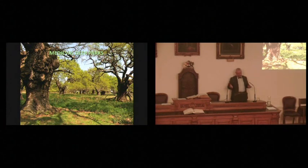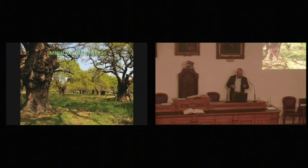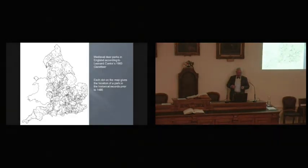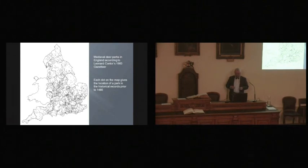Next, and of even greater importance, are the medieval deer parks. This map shows 1900 medieval deer parks in England, all mapped by Leonard Cantor in 1983. He published a gazetteer. It's a rare publication, but I've got a copy. And you can see all the dots are the deer parks.